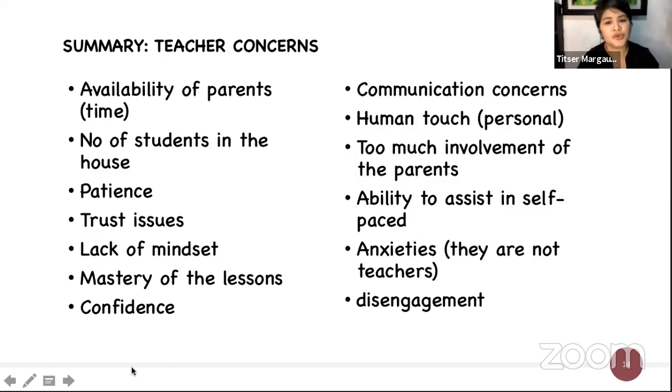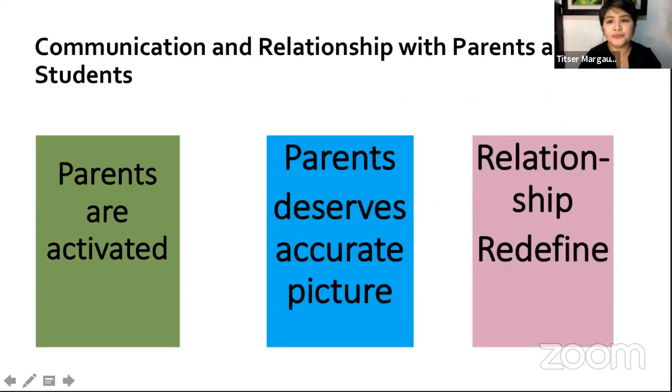Confidence, communication concerns, human touch, too much involvement of the parents. Well, again, to avoid too much involvement of the parents, we need to put a delineation on that, and we have to do structured learning, or give guidelines to parents so that they will understand up to what part they're going to be involved. Ability to assist in self-paced learning, anxieties that they are not teachers, and disengagement.